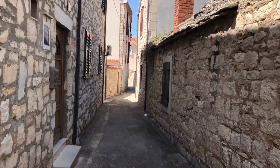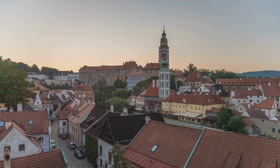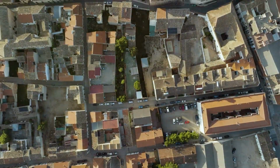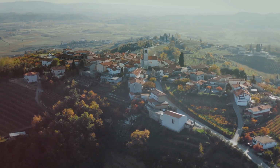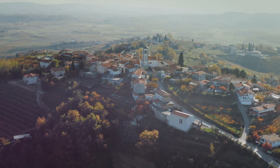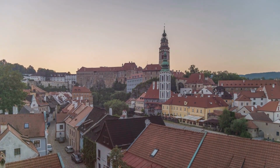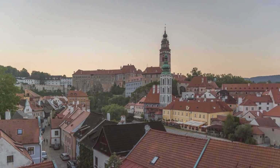Walking through Holašovice is like stepping back in time. The village square, or navis, is the heart of Holašovice. It's a vast green expanse ringed by those iconic Baroque farmhouses. These aren't just any farmhouses, mind you. They're built in the distinct South Bohemian folk Baroque style.